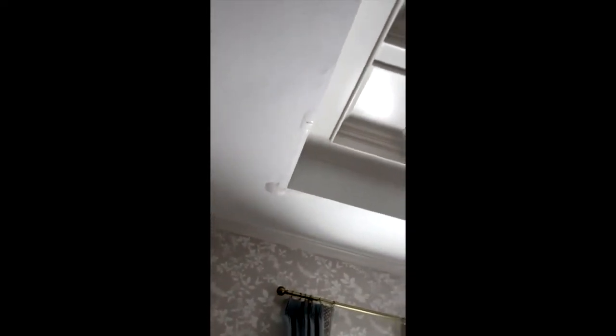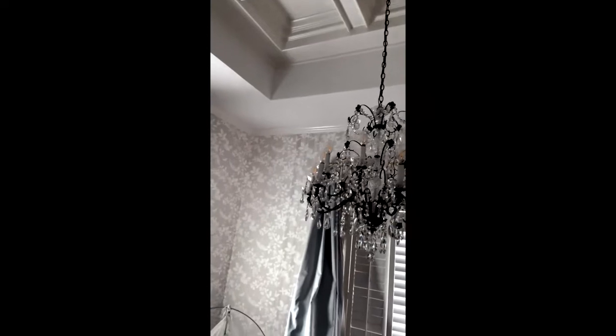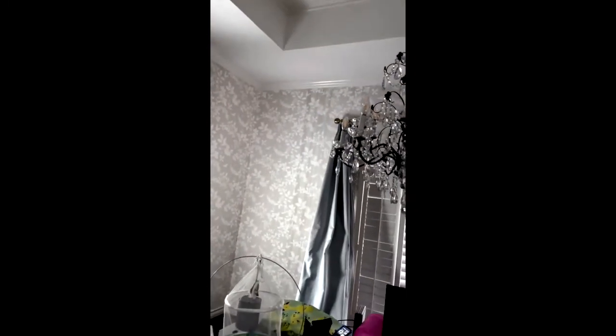So the first one was definitely the right tools to use to assess the damage that we had. You can see the bubbling sheetrock. When it gets wet, you can see it start to kind of bow a little bit. Did you actually have water falling down into the room as well? Yes, it was running down the wall.